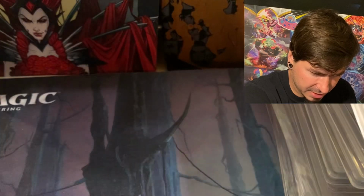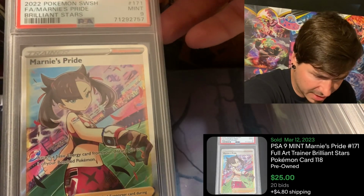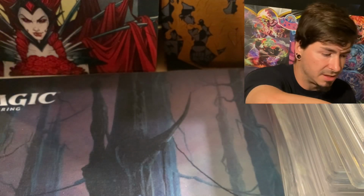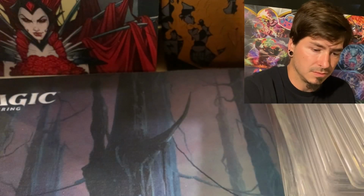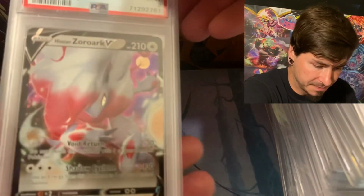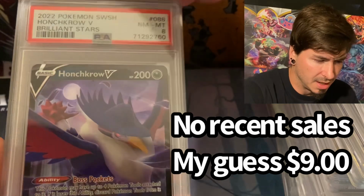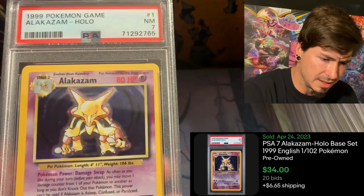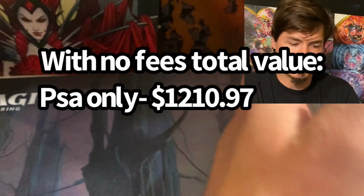Yeah. Brilliant Stars, Cynthia's Ambition, Marnie's Pride, PSA 9, another Brilliant Stars. Whimsicott V-Star, Brilliant Stars Secret. Maybe we'll get into the binder next. The Hisuian Zoroark V, PSA 9. Honchkrow V, Brilliant Stars again, PSA 8. And an Alakazam Holo, PSA 7. So that's it for the slabs.